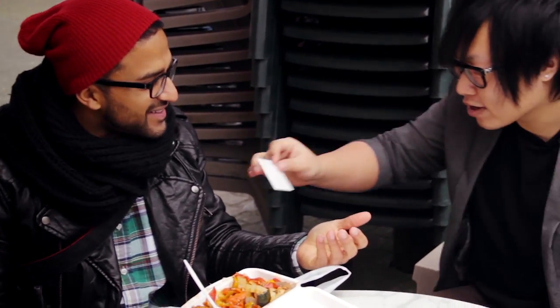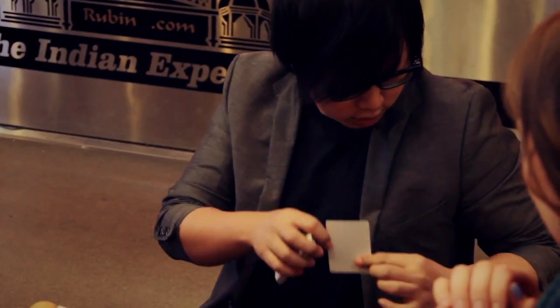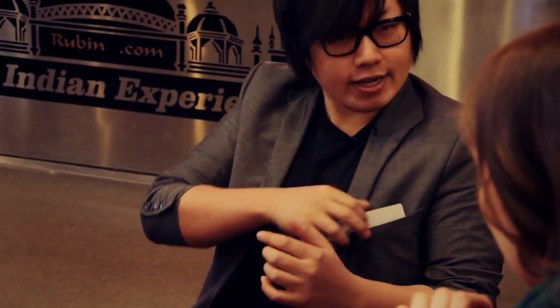So check this out. Do you guys know what this is? This is a white card. Yeah. White card. Have a look at it. Have a look at this. White card, yes? Yeah. Okay. Place it right into this pocket here. We don't need it for now.